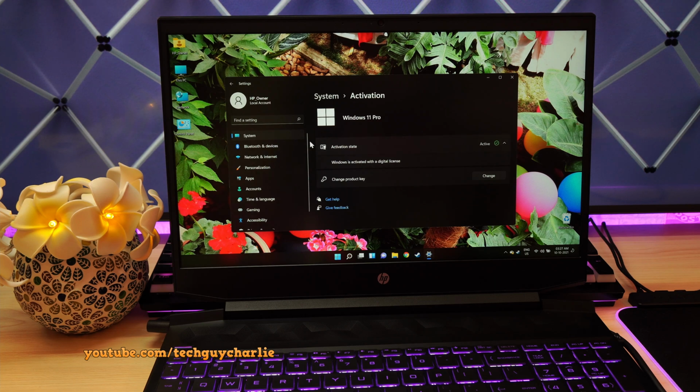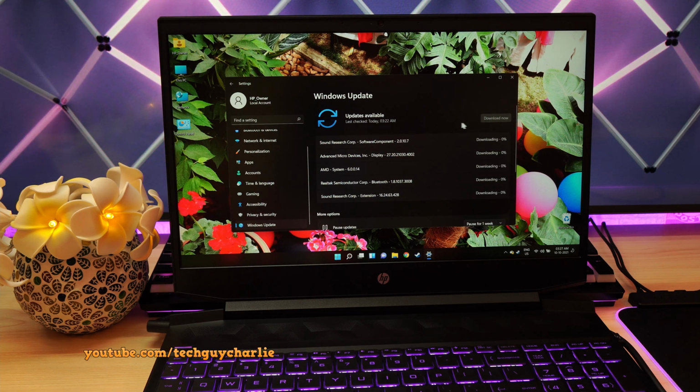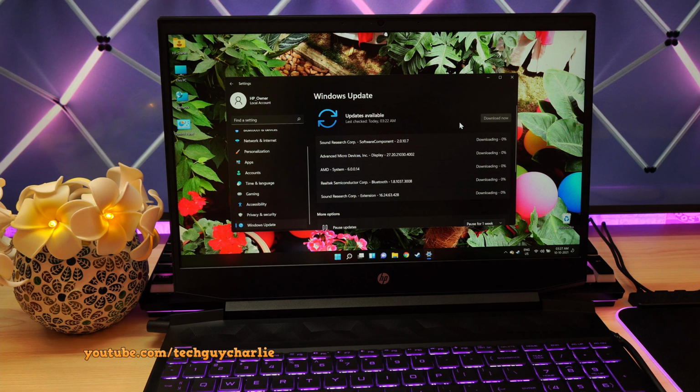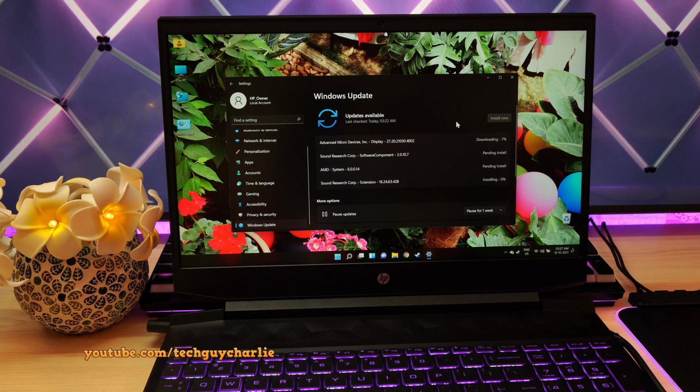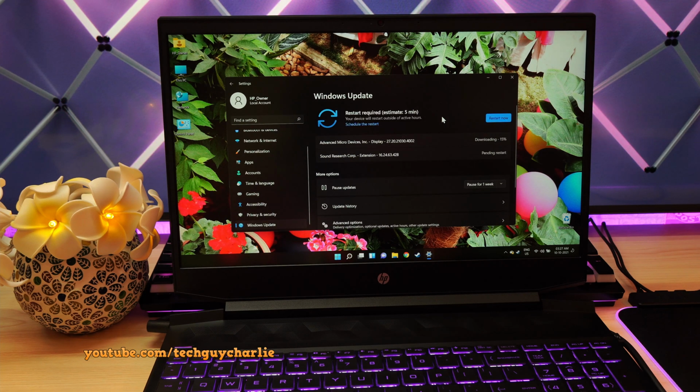Now, once you are done with the upgrade, I would recommend that you go to Windows Update and check for available updates. As you can see, there are a couple of driver updates available for this system. So what we are going to do is click on download now. Installing the latest updates is very important after this Windows 11 upgrade because this will install the latest available drivers that are compatible with Windows 11. But yeah, this is how you successfully upgrade to Windows 11.